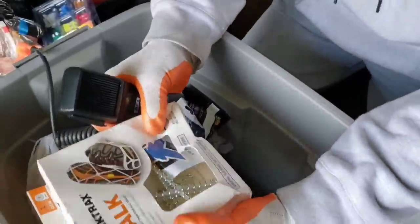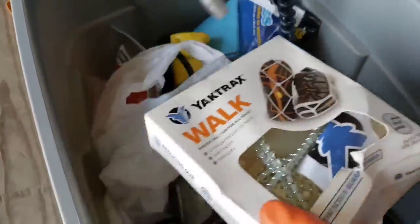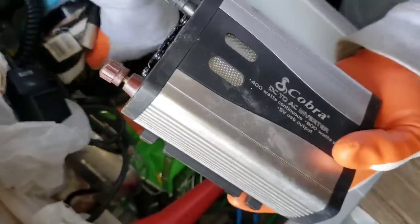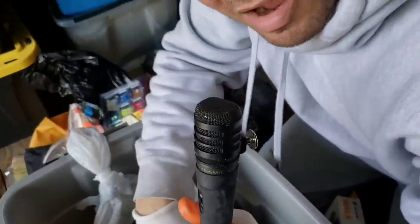So there's some other crazy stuff in here. Yak Trax. Oh, that's for snowshoeing. See, they were all over the place. Look at this. Here are Cobra walkie-talkies. Oh my goodness. Look at this. They're everywhere. They literally are everywhere.